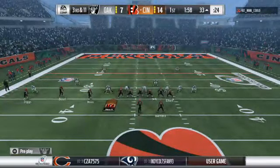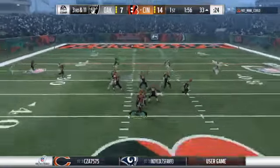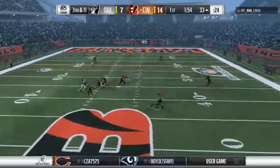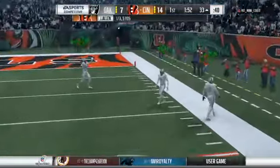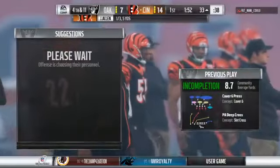That was nice. The play-action fake. They'll look to throw. Escaping the pressure right. And that is incomplete. It's a great job by this secondary.